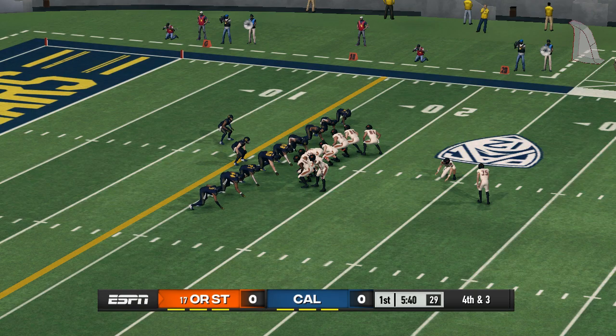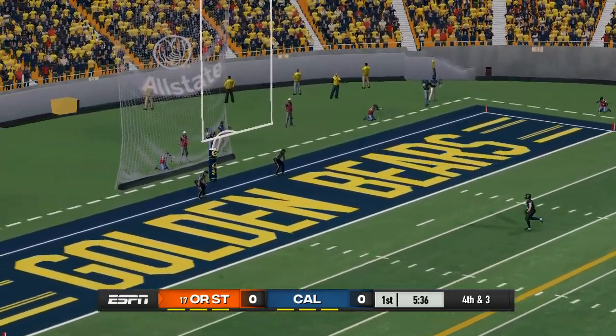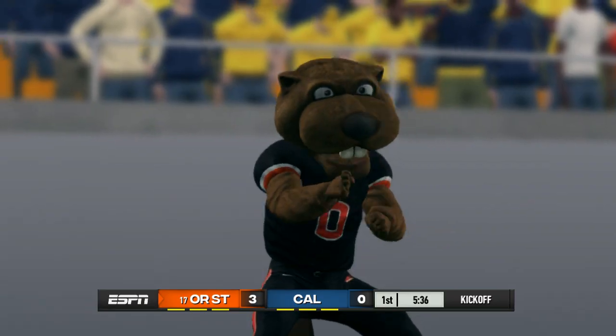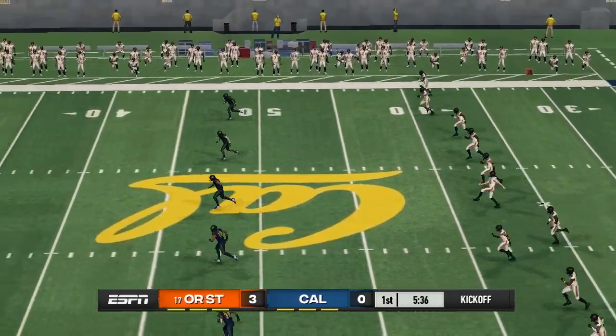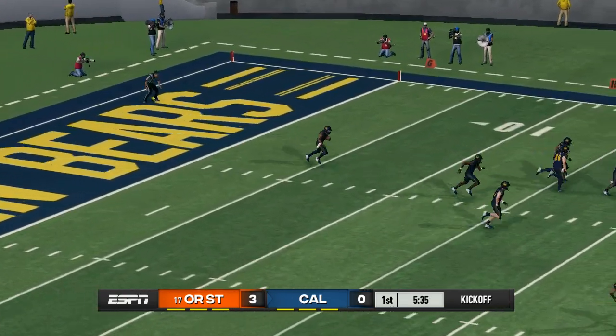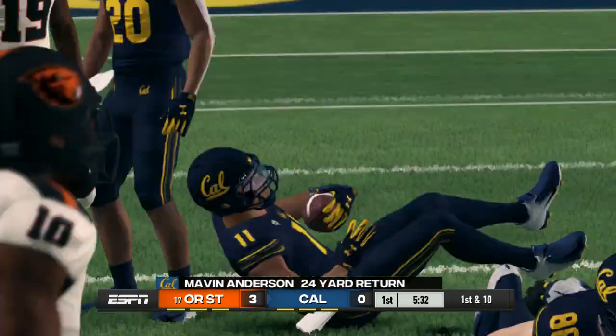Oregon State to take the lead with this field goal. He gets it up, and he got it. They line up to kick this one away. He just drills this one. Tackle made at the 22.